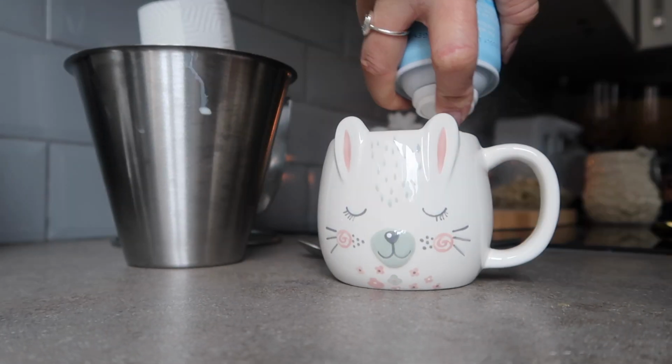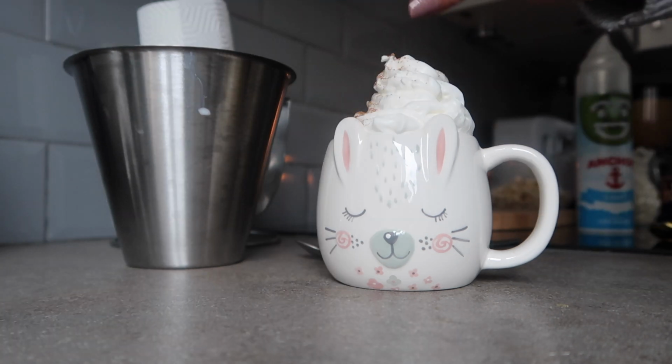So I've got the Cadbury's hot chocolate. This was £1 from Home Bargains, which by the way I would suggest to go there because I've seen it in Asda today and that one was £2. So beware. And obviously to pop on top of that, we're going to put cream and marshmallows.